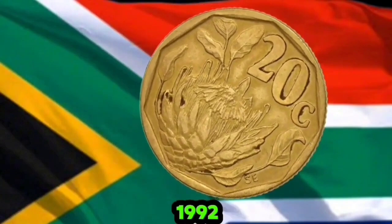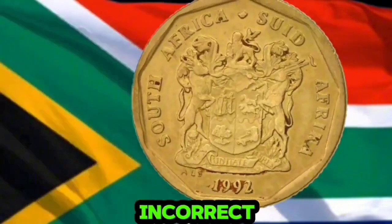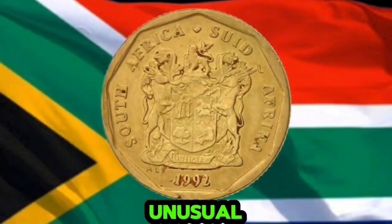Alright, so now you're probably wondering how you can spot a potential 1992 South Africa 20-cent coin error in your collection. The first step is to check for visual signs of misalignment or irregularities in the design. You're looking for things like doubled inscriptions, incorrect mint marks, or a misaligned die.